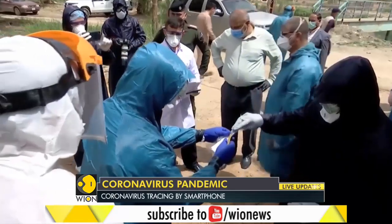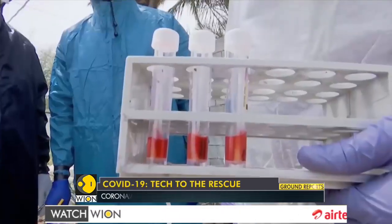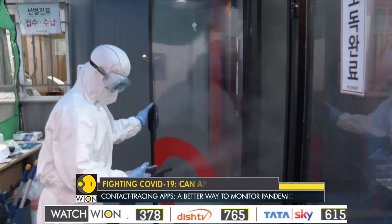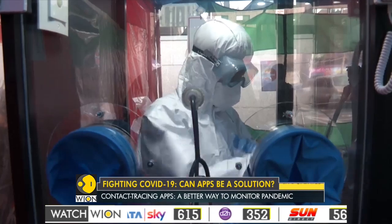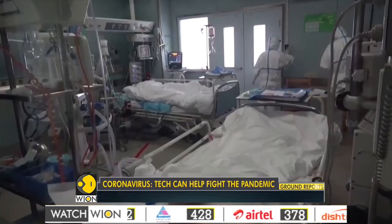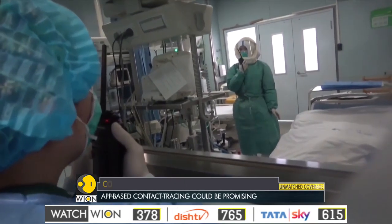Nearly 2.14 million people have been reported to be infected by the novel coronavirus globally. More than 200 countries across the world have declared a war on this invisible enemy, but no one has managed to defeat it yet. Coronavirus can only be contained if those infected are successfully isolated and treated. And this is where Bluetooth-driven contact tracing apps can come in handy.